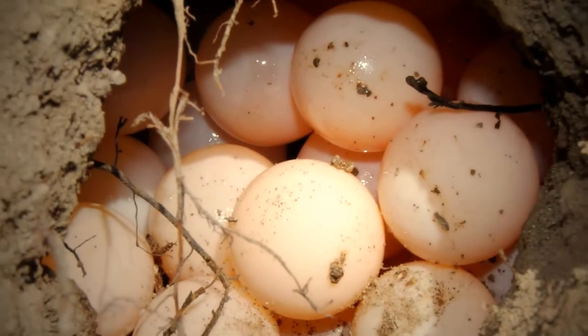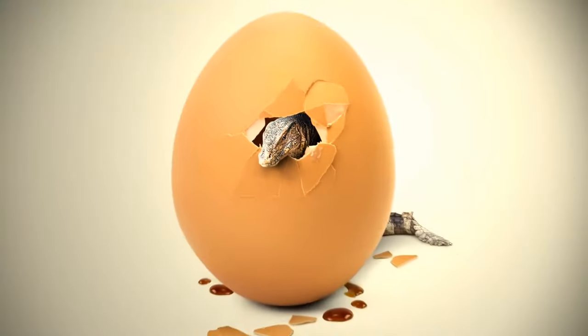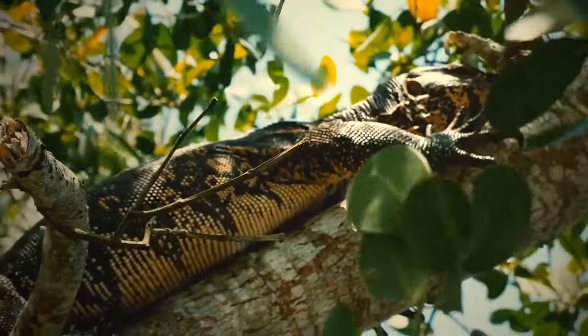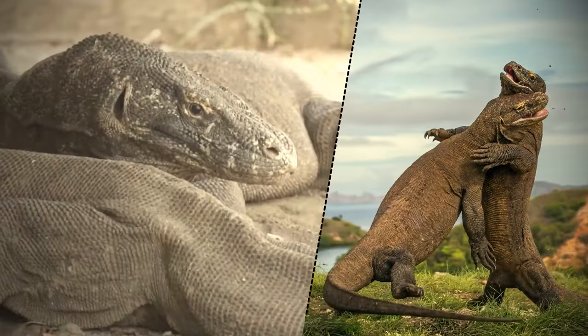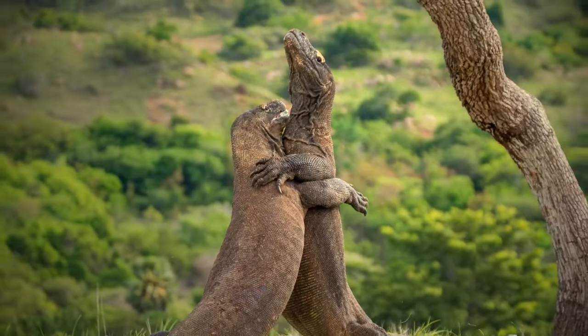This lizard tends to dig a huge hole where it lays its eggs. As soon as the younger ones gain some strength, they run away from home and climb up the nearest tree. Not because they're being rebellious, more to avoid being eaten. Yep, they don't have the best parents in the world since, well, Komodo dragons sometimes eat other Komodo dragons.